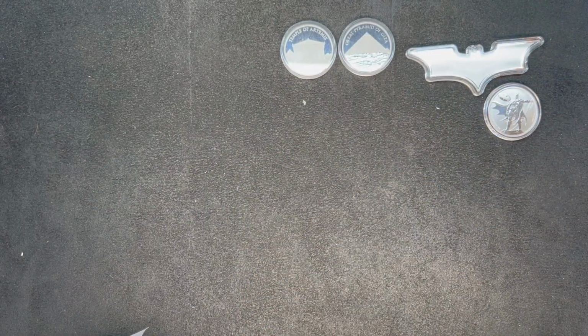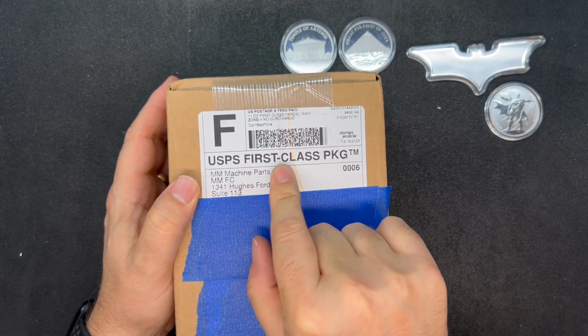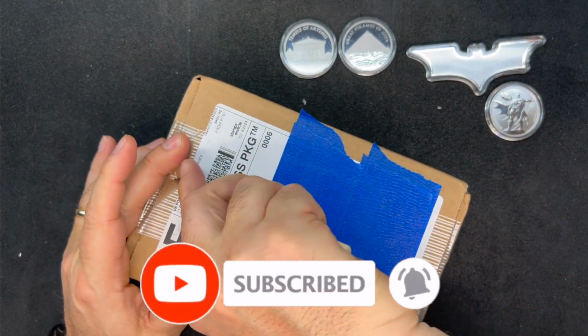So let me get this out of the way, and we'll get into our last package. Okay, here we go. Last package. You can see this comes from a different place, Machine Parts. So Machine Parts. Go ahead and go in the comments down below and see if you know where that's coming from.